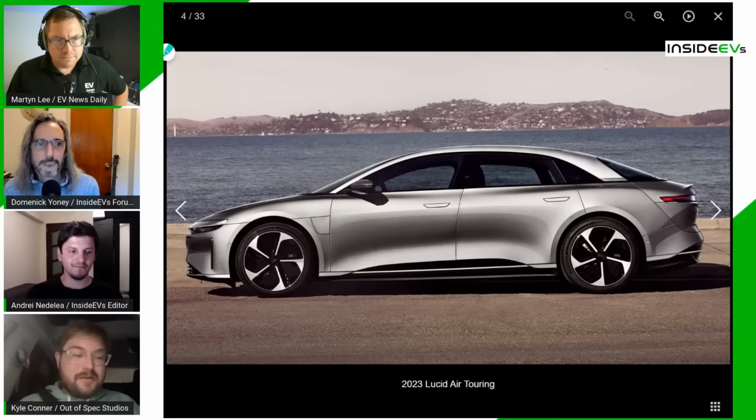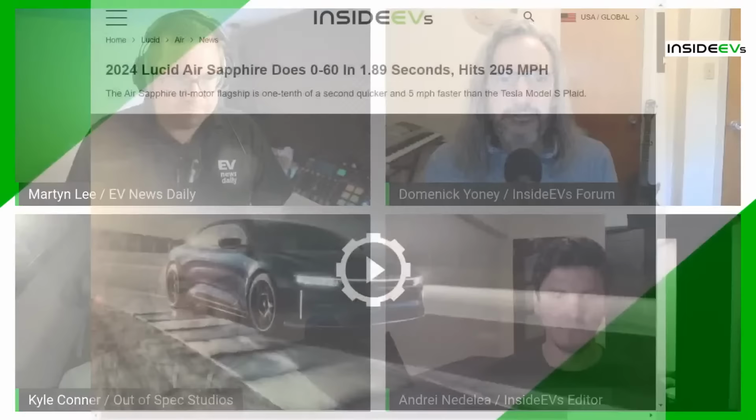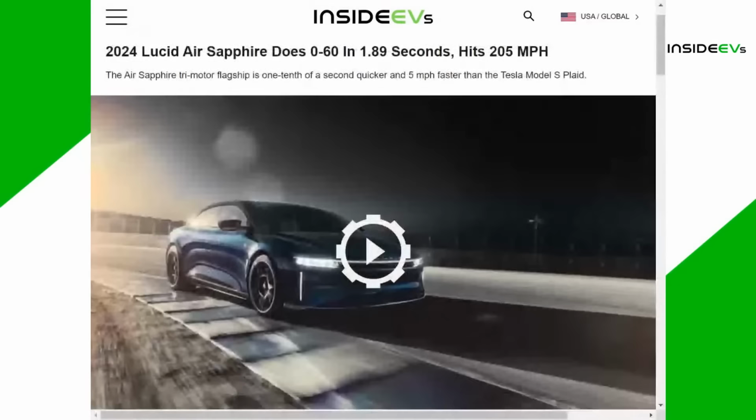Right. Okay. That's fair. So while we're on Lucid, they made a little other news this week with their Lucid Air Sapphire. That's the tri-motor version, definitely not the least expensive one. I believe it's probably the most expensive one. 1,200 horsepower. So basically, it was able to do a 0 to 60 in under 2 seconds. I'm not sure if that's what's the rollout or not.